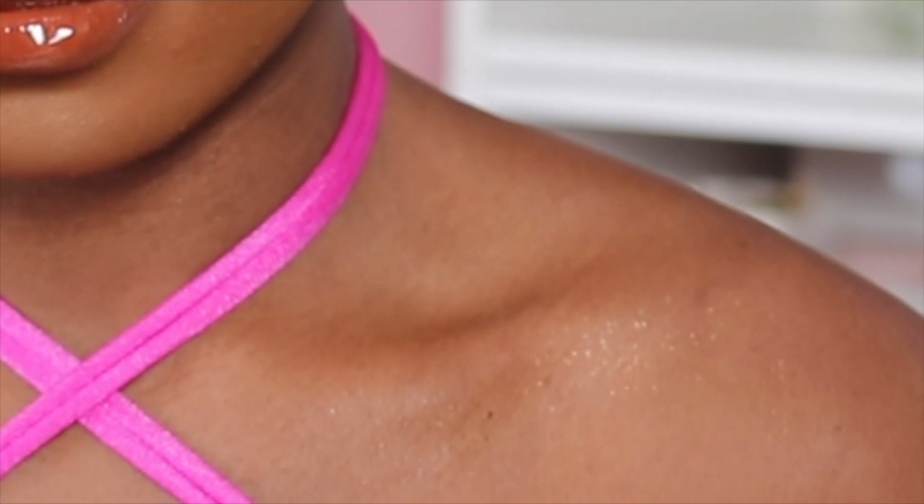It is Cognac Candy. This one is definitely more of a sheer highlighter, but you can also use this on the body. This is what it's looking like. Again, giving you all of that cognac, all of that gold vibes. I'm actually going to go ahead and put it on the body just to show you guys. Y'all see that? It's subtle, but it's definitely there.